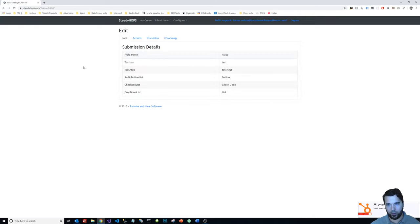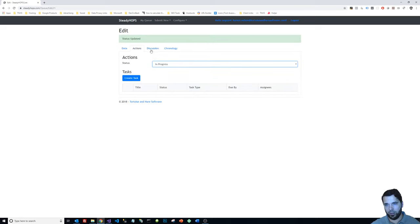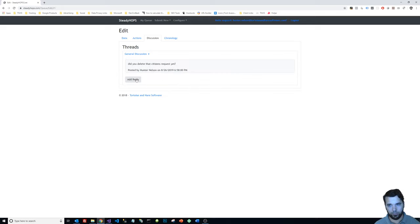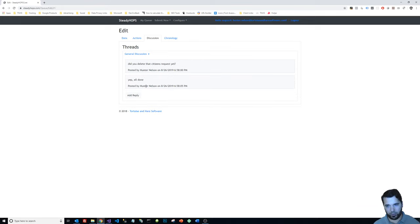So here on the request management page, you can see your submission details that the citizen submitted into the privacy request system, and there's a couple tabs here at the top. There's an actions tab, which they can do things like change the status. They can create tasks. They can collaborate on the request by adding discussions. And this allows you to see kind of like a discussion thread of progress, which is great for teams of people collaborating to fulfill these sort of things.